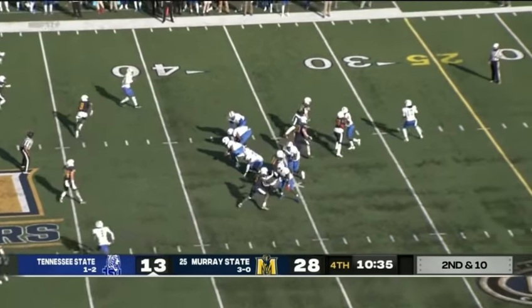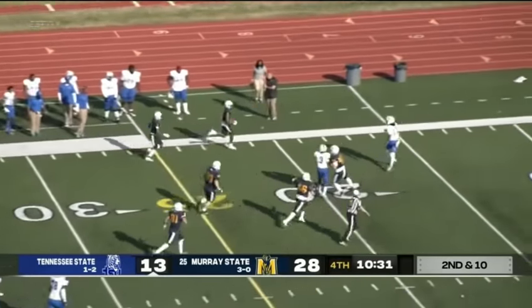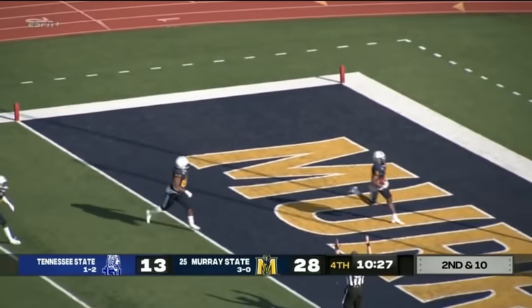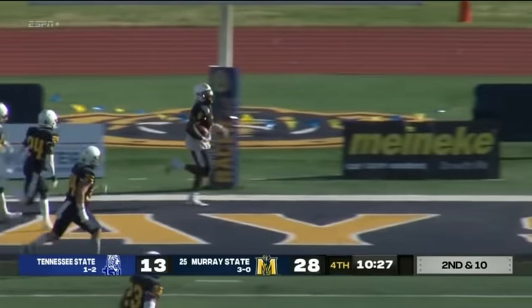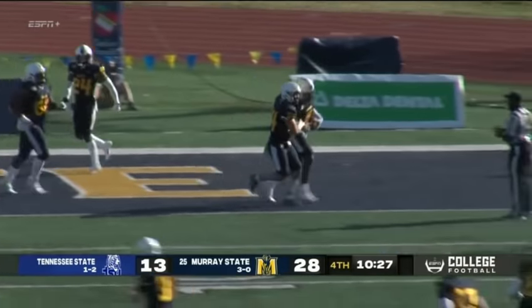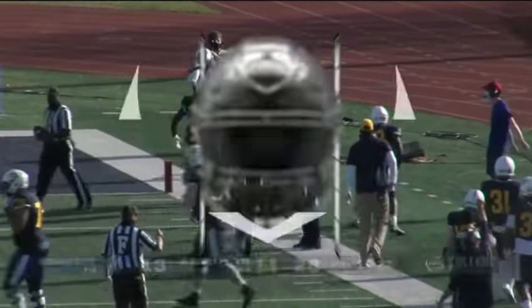Snap back. Something didn't look right, but no flags flying. This is picked off by the Racers across the 25, 20, 15, 10, into the end zone for the touchdown. Marvin Pierre, are you kidding me? Another pick six for the Racers, and no flags on the play. Not a flag around, Neil.